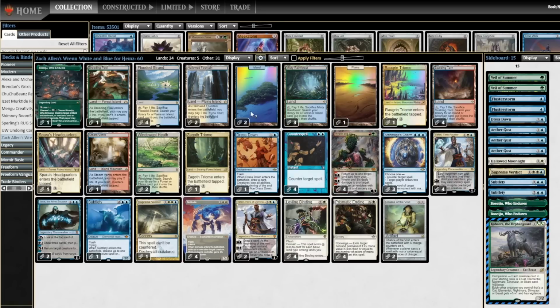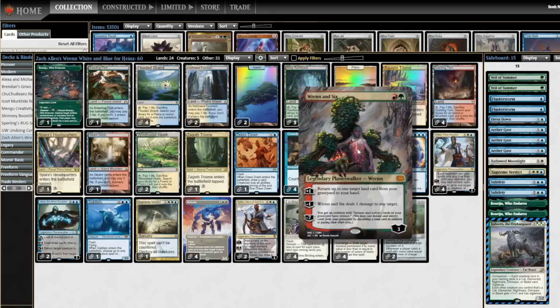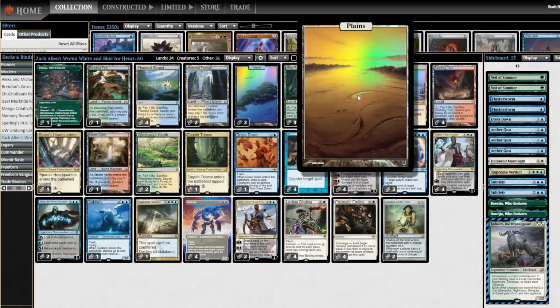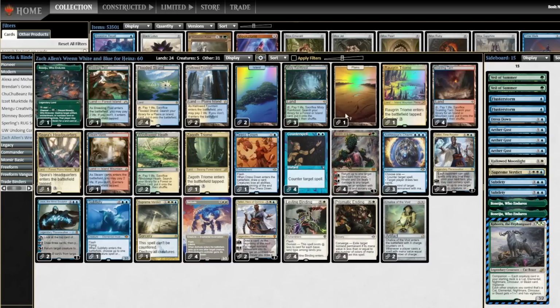Or if you just have an island in your hand that doesn't cast Wrenn at all until at least turn 3. If you draw the plains, that's a turn you don't get Archmage's Charm until you have 4 mana. There's just a lot of moving pieces here, and the basics are both a strength and weakness in that regard.